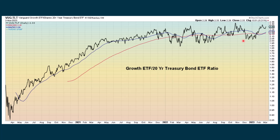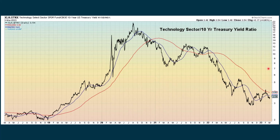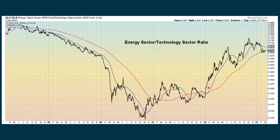Some other areas to look at, growth versus bonds. They both really got hit hard in 2022. We're starting to see growth outperforming bonds. And the 10-year yield rise has been a lot greater than the tech sector rise. So the rise in yields has been outperforming tech. And this shows how the tech sector has been underperforming the rise in interest rates. Discretionary has really been underperforming staples, where staples have been outperforming discretionary. Energy has really continued to outperform technology.